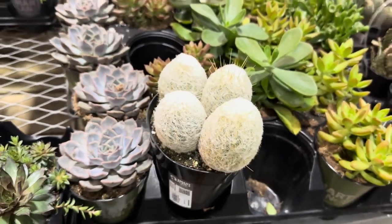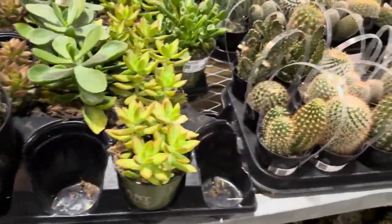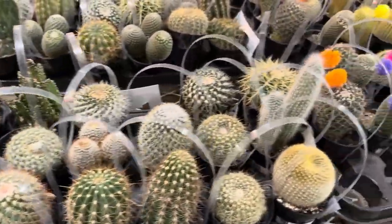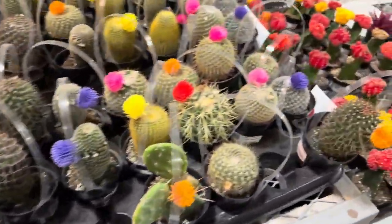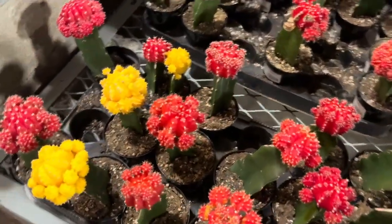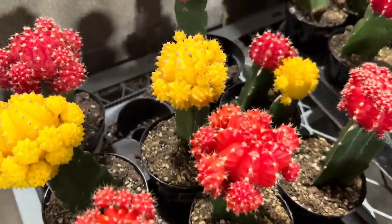The fuzzy looking white cactus, I find adorable, super cute. I mean, all of these succulents are actually getting me tempted to actually start buying succulents. I am really trying hard not to start that, because once I start that, I already know myself, I would be obsessing about it, wanting to get all sorts of species and varieties.